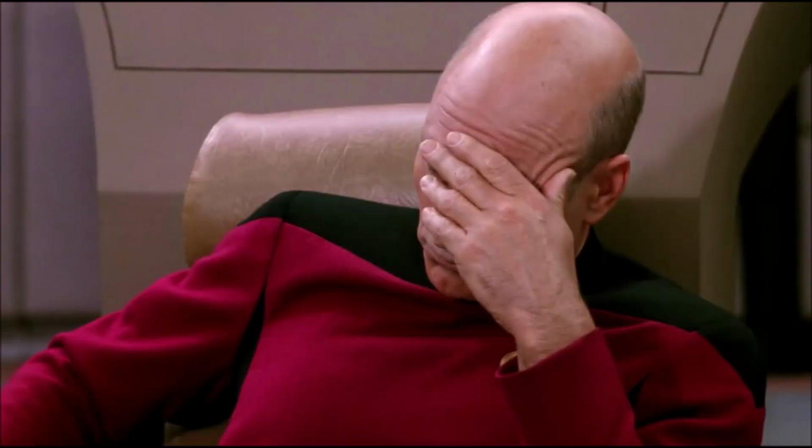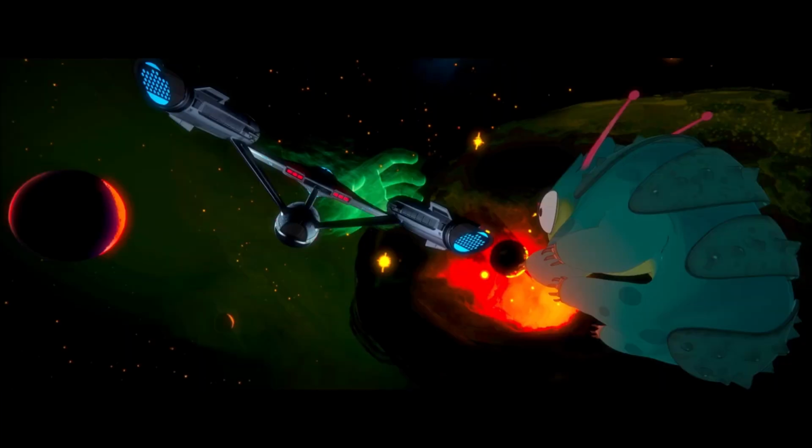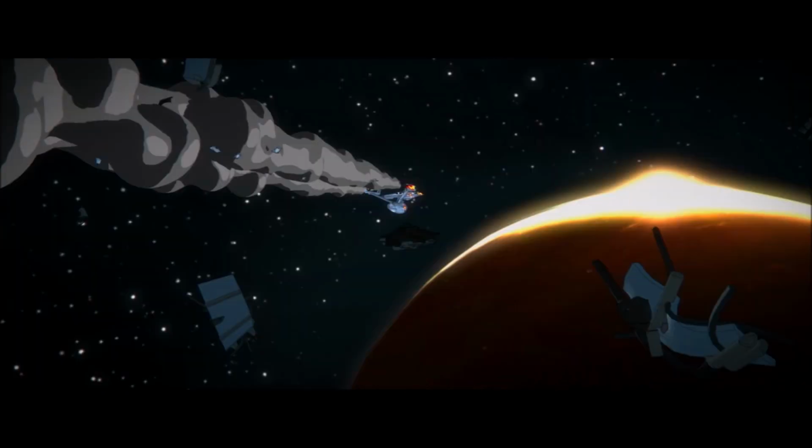And here, it's not. I loved seeing Kirk and Bones and Khan animated. I loved seeing the big green hand in space and the tribbles. I loved seeing the Enterprise go down from a different angle. Ask my wife. I love these things. I love seeing events that we've already seen but from different angles, different perspectives.